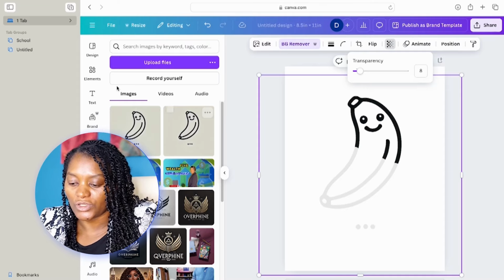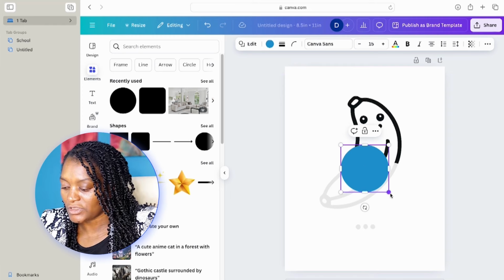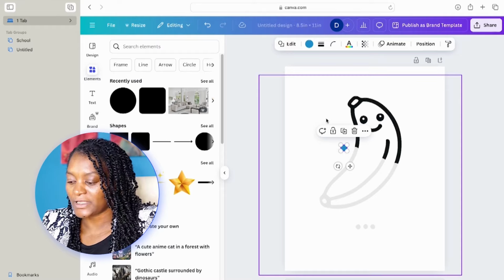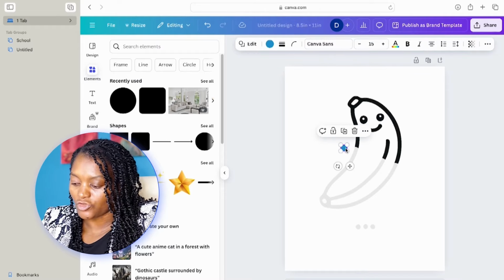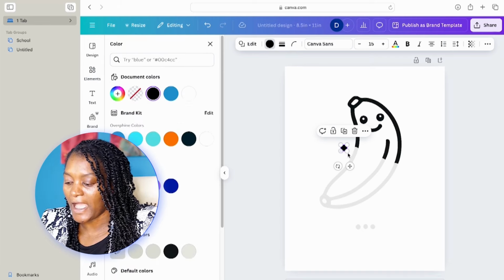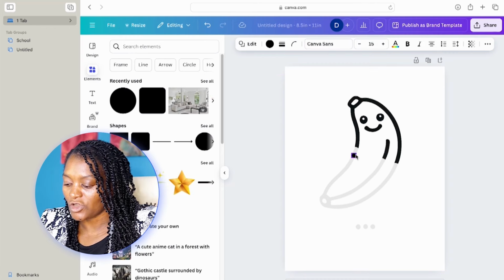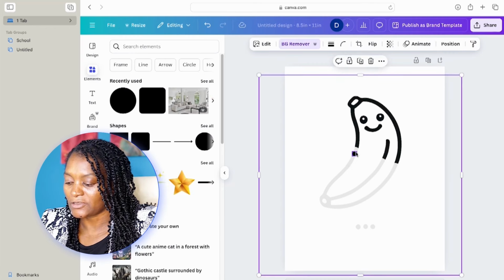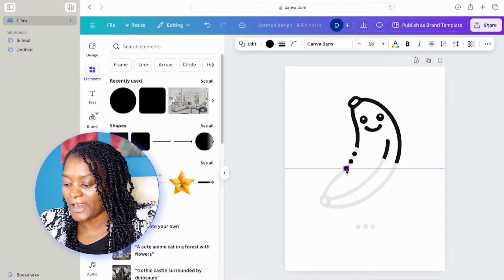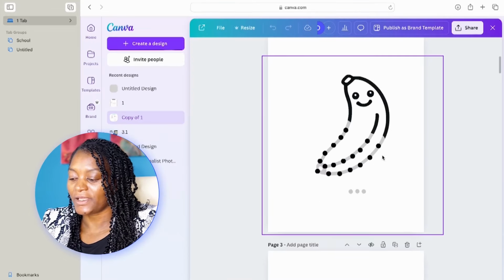Now what I want you to do is just to come here to element, take a circle like this, and then reduce the size of the circle. Now remember, it will be based on the kind of person that you are making it for. If it's for young children, then you make it bigger. Now just come here, change this circle and make it dark and make it as small as you want. Now what you have to do is just to take it now and put it on this banana just like this. So copy it. So just take your time and take it and put it on the banana just like this. Okay, do that until you have something like this.